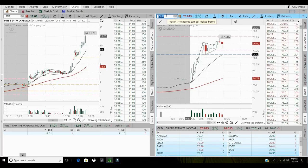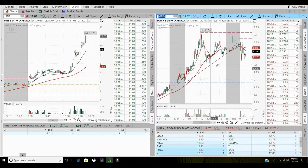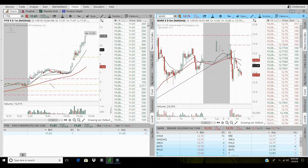I really do enjoy this Mark trade, because what I told myself before the market, as long as this trend line holds up, stick with the trade. As soon as the trend line breaks, I need to get out. And that's exactly what I did. Got in above this trend line, stock bounced up, boom, fell back, got out. Glad I got out. It could have been a terrible loss. So enjoy your losers just as much as you enjoy your winners.